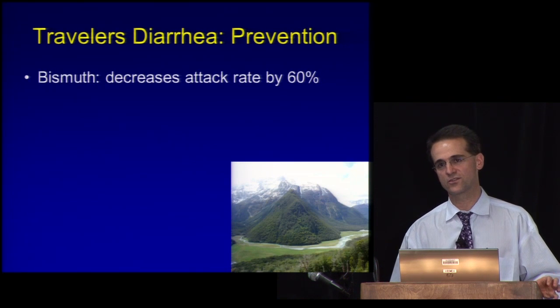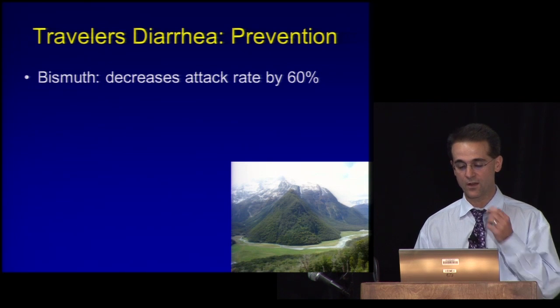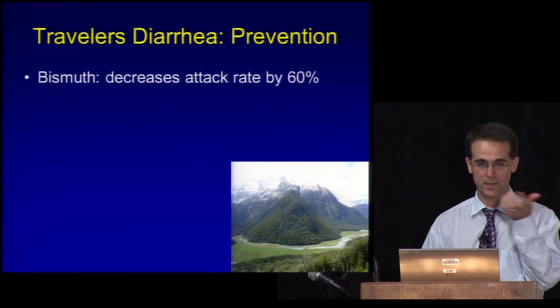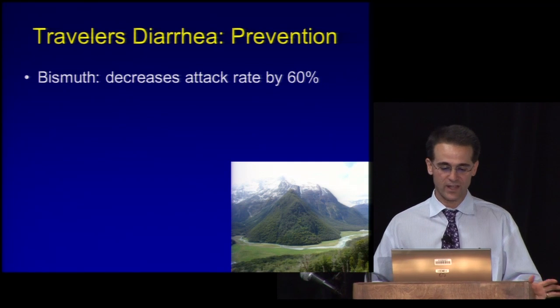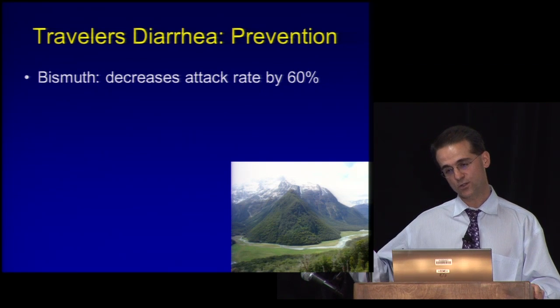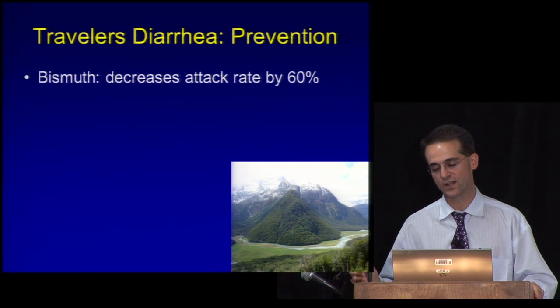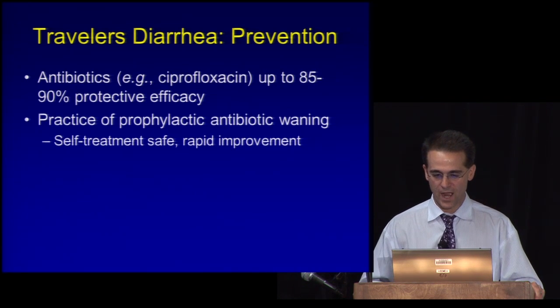What can you do to prevent traveler's diarrhea? So the first thing is safe food and water. I went over that, so I won't harp on it again. Another thing that's talked about a lot is bismuth or Pepto-Bismol. This is not even an antibiotic, which is nice, so it doesn't have a lot of the risks of inducing resistance to antibiotics and whatnot. This can decrease the attack rate in some studies by up to 2/3. That's pretty good. Antibiotics are even better.